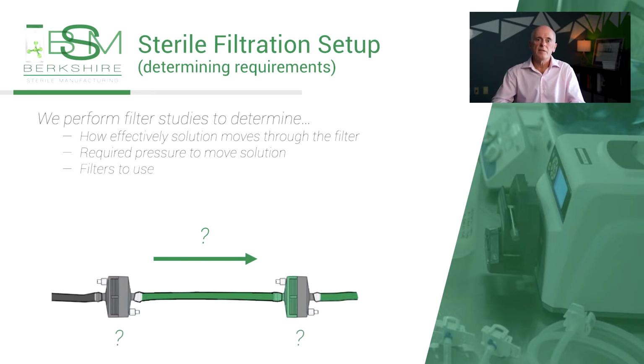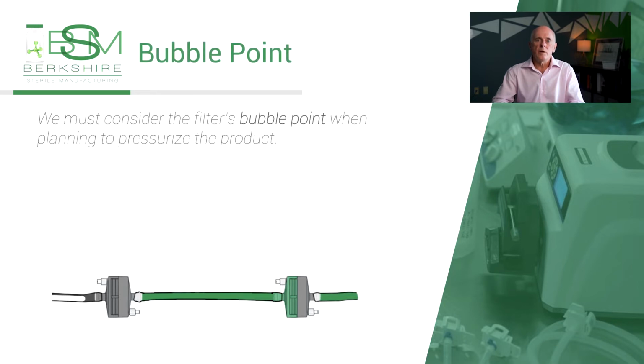It may be necessary to find filters and specialty housings that are rated for very high pressures. In one application, we had to use 24-inch diameter flat filter membranes and stainless steel housings to achieve a pressure of 200 psi to get a reasonable filtration rate. When working with gas pressures that are above the bubble point of the filter, extreme caution must be exercised.